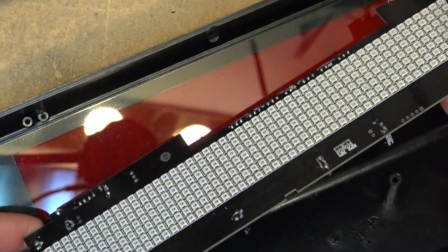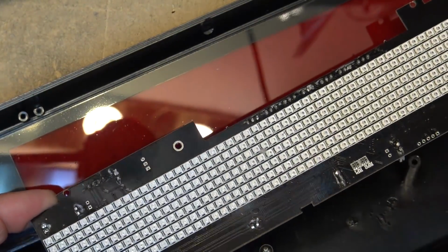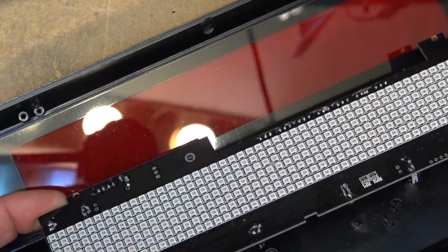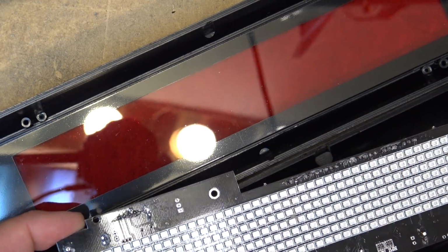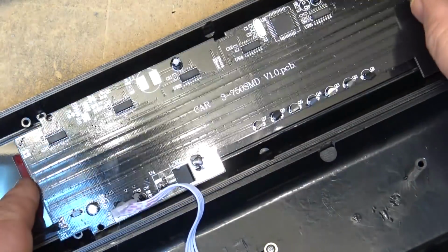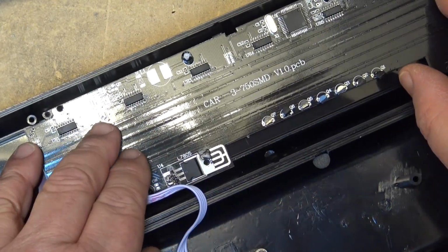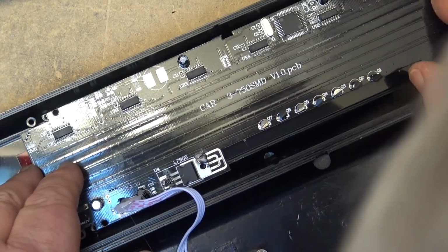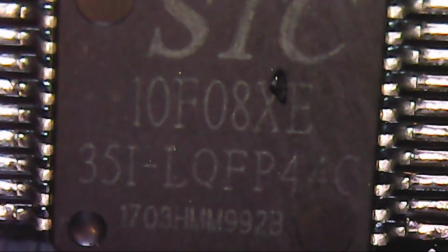Okay, there it is. Just standard SMD dot matrix display. Nothing to it. Simple stuff. I can put it back together, and we'll put this thing in the car and put it to service. So here's a processor in this thing.